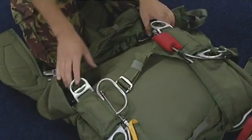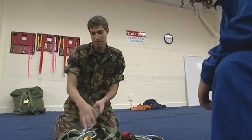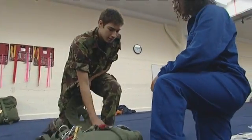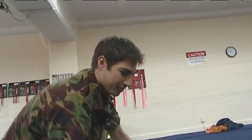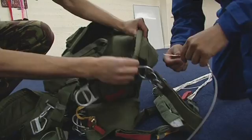This is the waist strap, and check the other leg straps, sweet. So a lot of straps. Yeah, we don't want it coming off in the air. Okay, we also put this ripcord in.